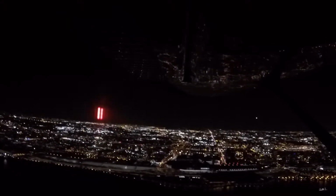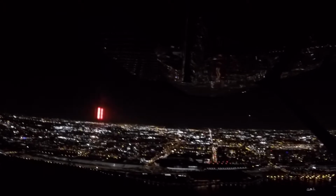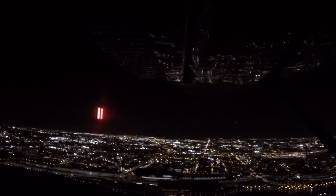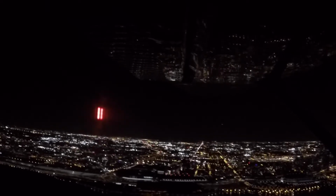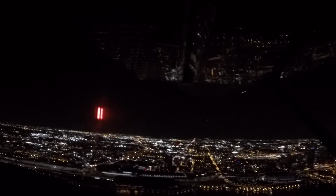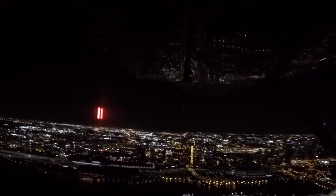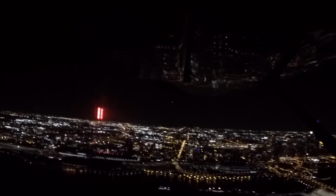Chicago Center, Line 3 November 2000. You can see the hangars and the old tower down in Biggs. Radar contact, reset transponder, squawk 6237. 6237, Line 3 November. Line 3 November, thanks, you're cleared to Charlie Mike India via radar vectors for now. Fly heading 210, climb and maintain 6,000.